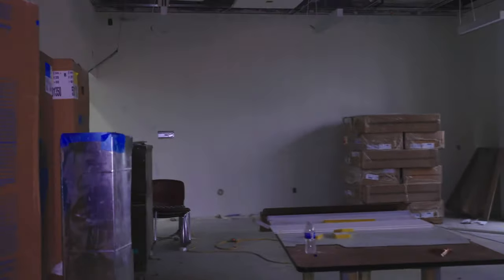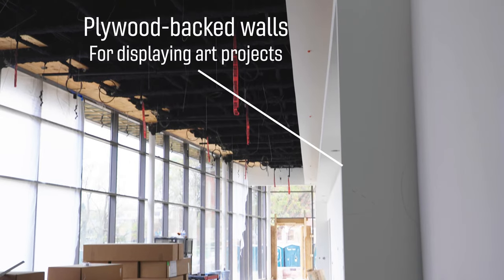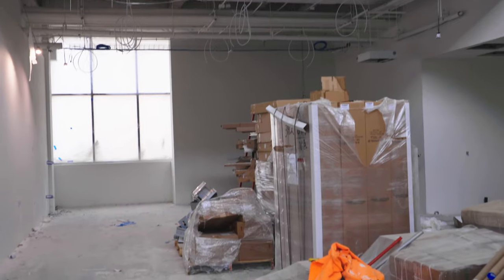To one side of this main hallway, we come to a multimedia library with modular furniture, whiteboards, and TV monitors all around the space. To the other side, we have an arts wing. These walls have a plywood backing that can support displaying student art projects that, due to the all-glass front of the building, will be visible inside and outside. This art wing opens to a large seminar room and two art studio teaching labs.